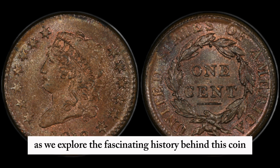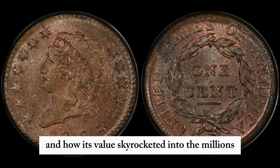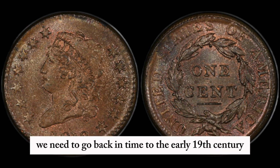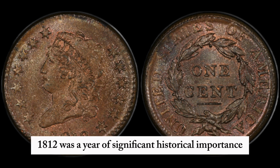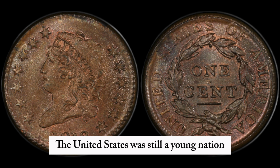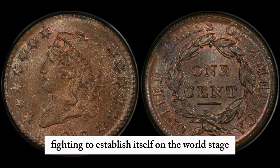Stick around as we explore the fascinating history behind this coin, what makes it so unique, and how its value skyrocketed into the millions. To understand the immense value of this 1812 penny, we need to go back in time to the early 19th century. 1812 was a year of significant historical importance. The United States was still a young nation, fighting to establish itself on the world stage.